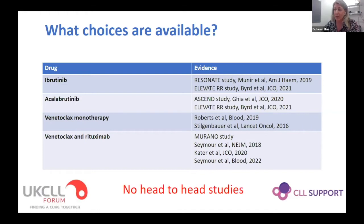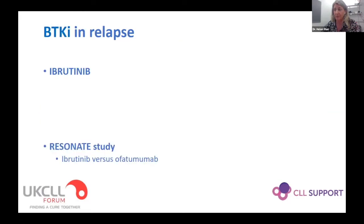But it's worth bearing in mind that we don't have any head-to-head studies in the relapsed refractory setting. So we don't have any studies that directly compare these agents on their own, or in these combinations, in the relapsed refractory setting at this time.